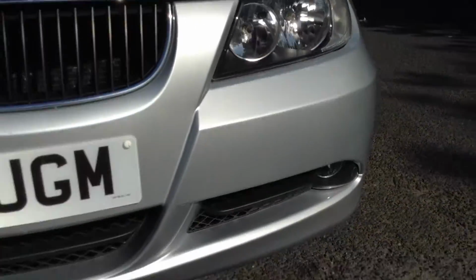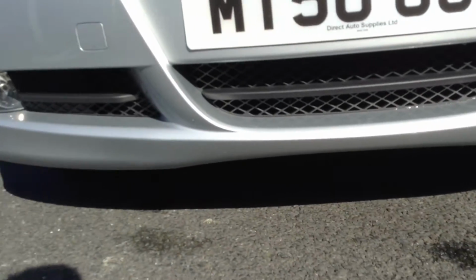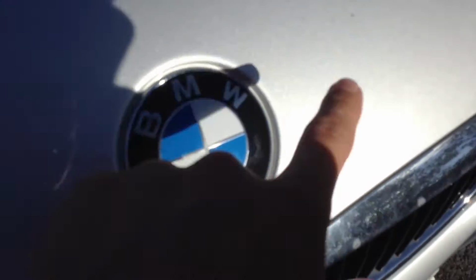Looking at the front, very clean. No signs of any damage at all. There's a couple of minor little scuff marks along the very bottom of the front bumper here. And then just the odd one or two stone chips on the bonnet of the vehicle, as you can see, dotted around on the bonnet. So just the odd one or two stone chips here and there.